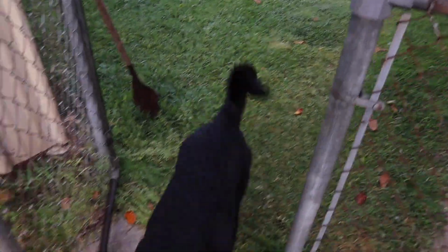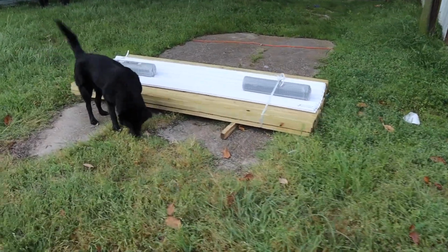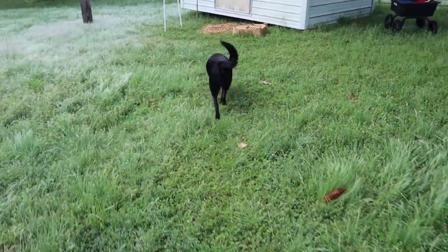Callie gonna help me today? Yep. Callie knows the drill. There's the shipment from Lowe's, which we'll begin to after this. But Callie knows we gotta go take care of the chicks first, huh?